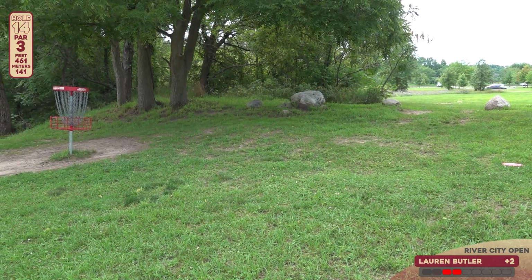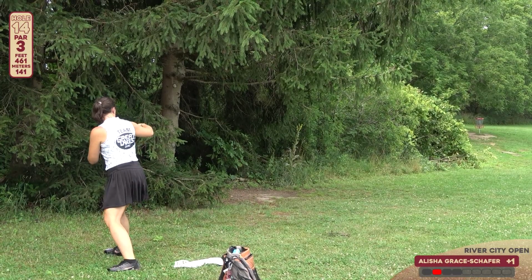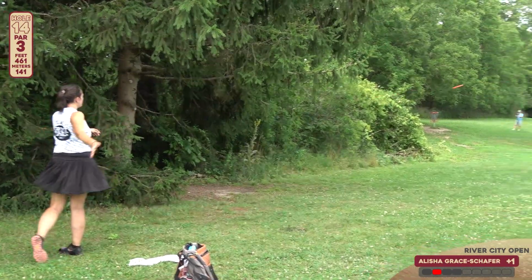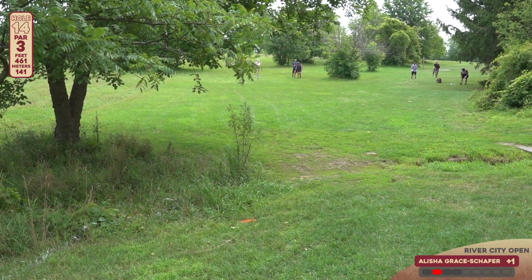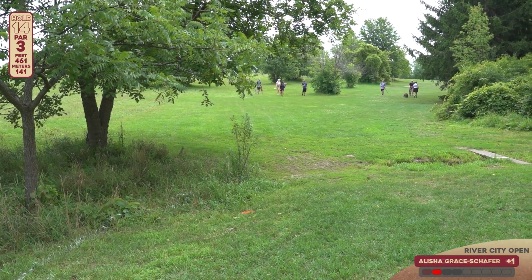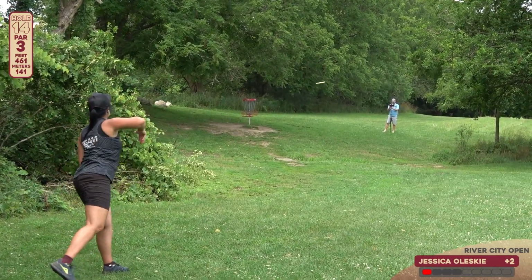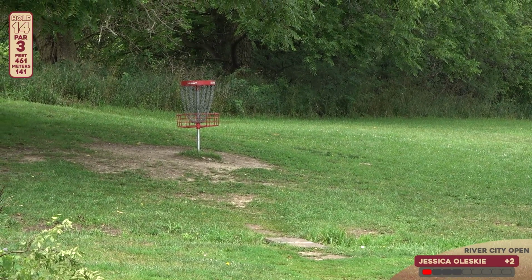Probably about 20, 25 feet right there. Alisha is definitely a little pinched, but I don't know if she can see the basket from there. Pulls this one a little wide and just barely kicks out of that little marshy area down there. She is inside the circle though, so she'll have a good opportunity to save par. Jess is in a great landing spot. Great shot. Just pitches one up there.